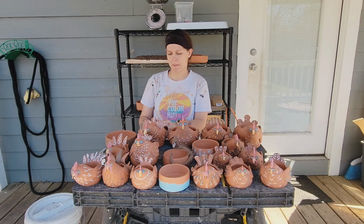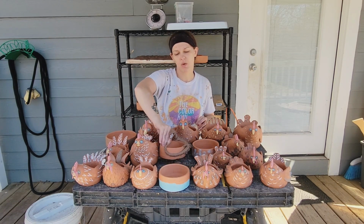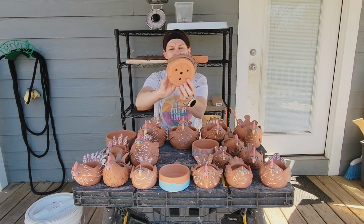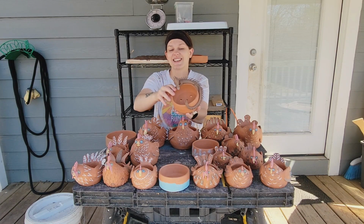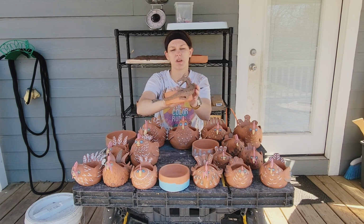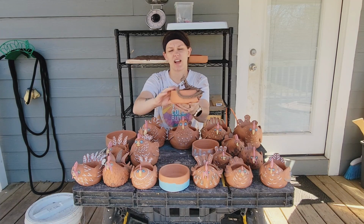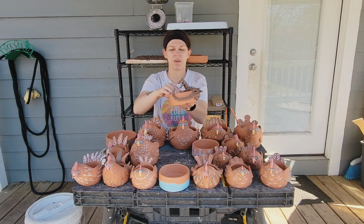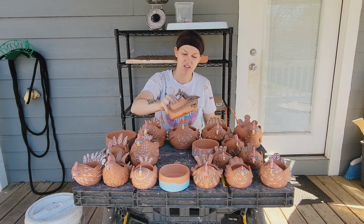And then this is Noir, the black dragon pot bonsai planter. He's not exactly a second, but because of his spikes, he's too delicate to ship, and I'm not really willing to ship the dragons right now. So he is going to be at the market for those who are interested. I don't know how long he's going to last at the market, but he's not a second. He's just going to the market.